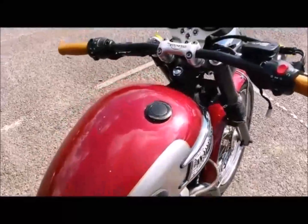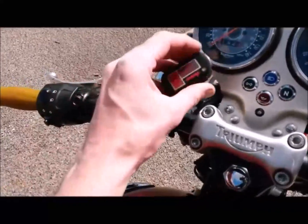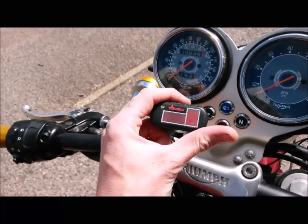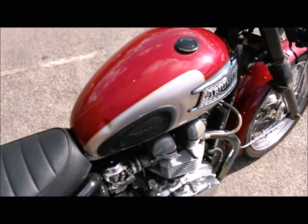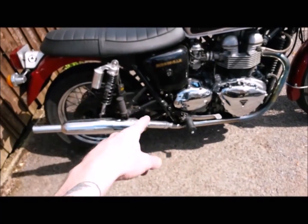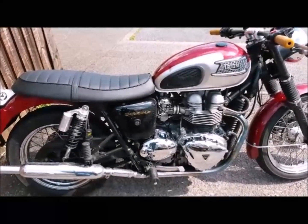There's a few things I've had to take off as well, like the heated grips switch there. One of the gear indicators can come off. I want to see where that's wired in. That possibly I could sell. Just go over it all really, and start taking some of the other stuff off that I don't want, and start with a blank canvas. So I'm going to get stuck in.